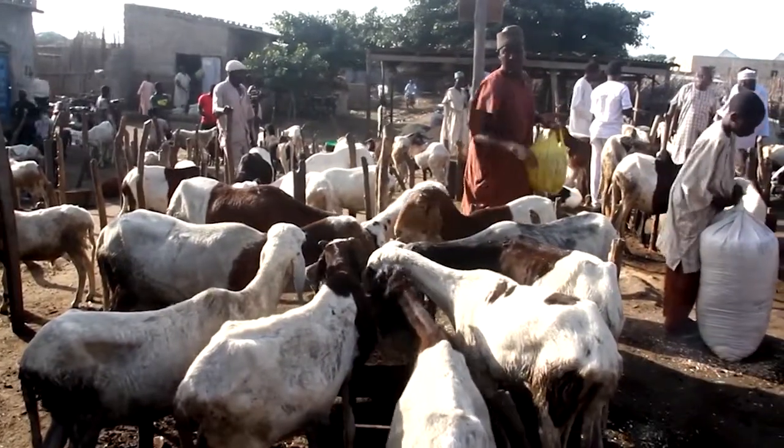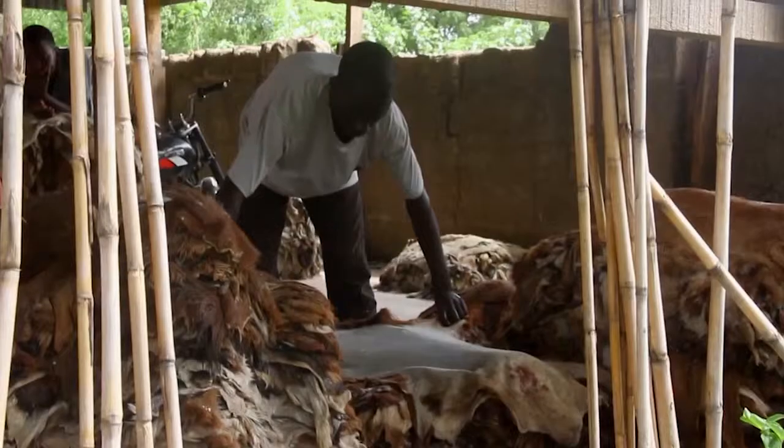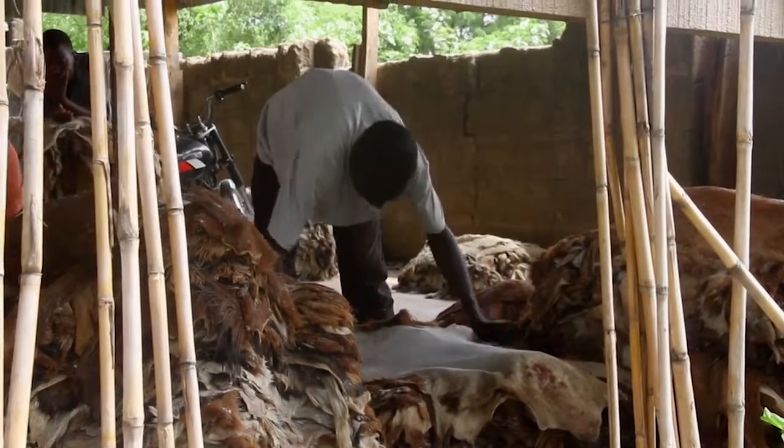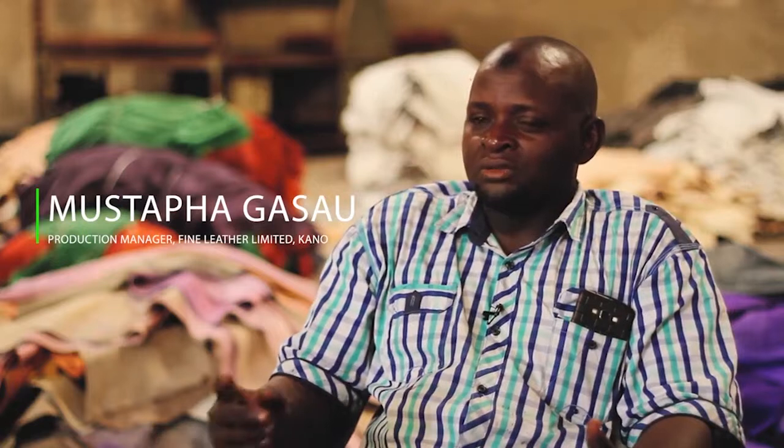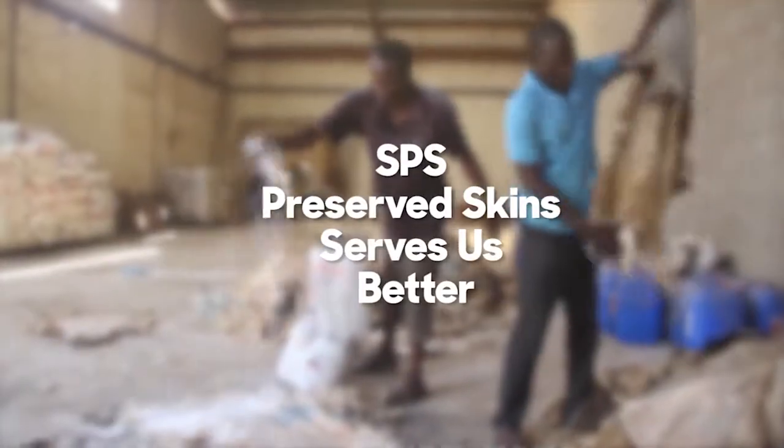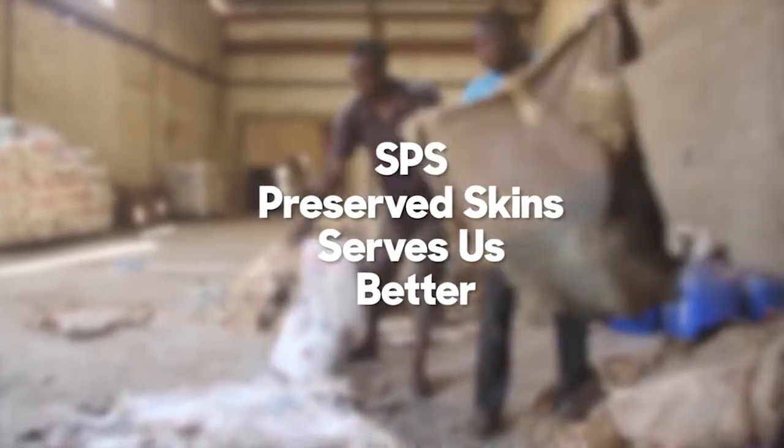From the experience I have, I remember last year there were some skins we preserved with it. The way it is, it's much better. I think even the solubility of that salt is far different from this one. Also, there are certain factors we consider, and I prefer to have the salt meant for the tannery rather than ordinary salt, because the result is far better. The other one is not purified. Even the skin comes out dirty, and that dirtiness will reduce the quality of your skin.